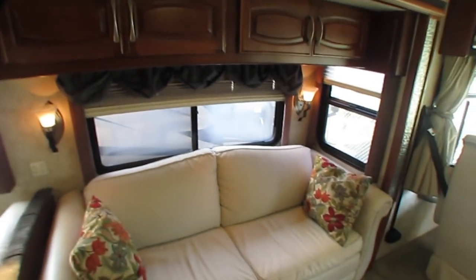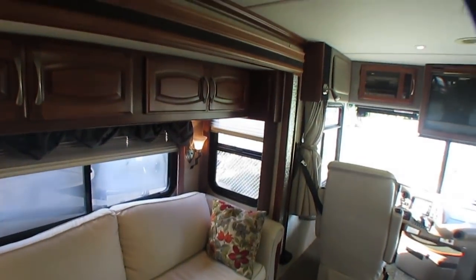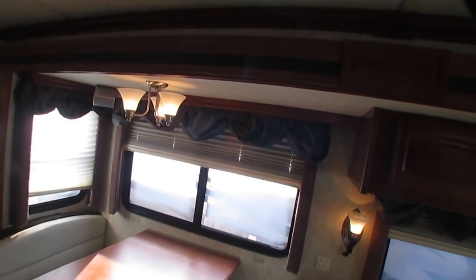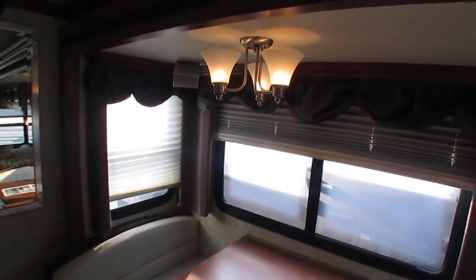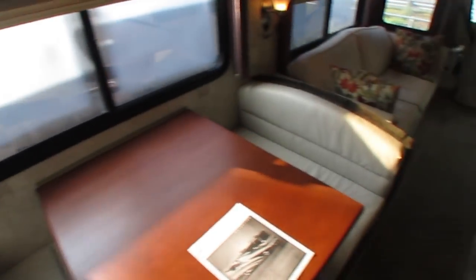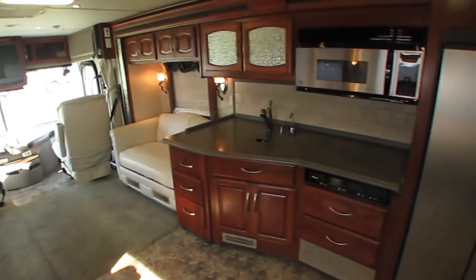You've got surround sound. So what I'm getting at, folks, this is a little bit different interior than what you're used to seeing in most RVs. And they do them like that on purpose, folks. Like I said, the Fleetwood Excursion was definitely higher up there in the Fleetwood lineup than, say, a Discovery or some of the other ones, like the Bounder and things like that.